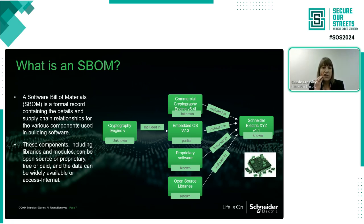But just as a picture, especially because there is hardware associated with a lot of our products, here's a picture of a pretend product, and that there are multiple layers to a software bill of materials, or a list of what is in the product. And that could be commercial software components that we purchase from somebody. It could be the embedded operating system that is in products, such as Apple has iOS, right? That's an embedded operating system.